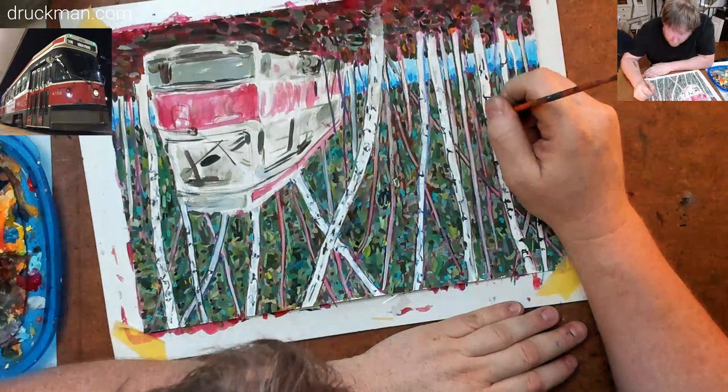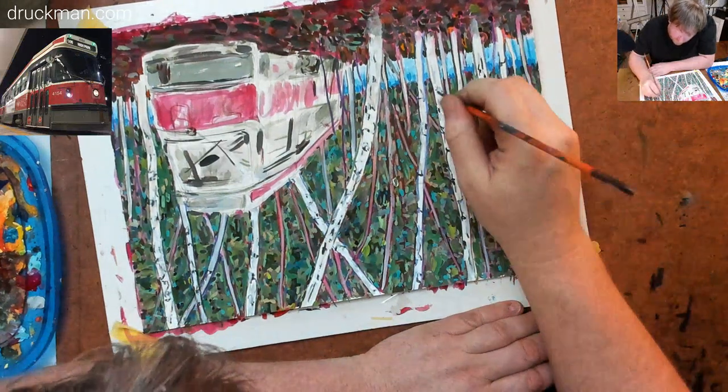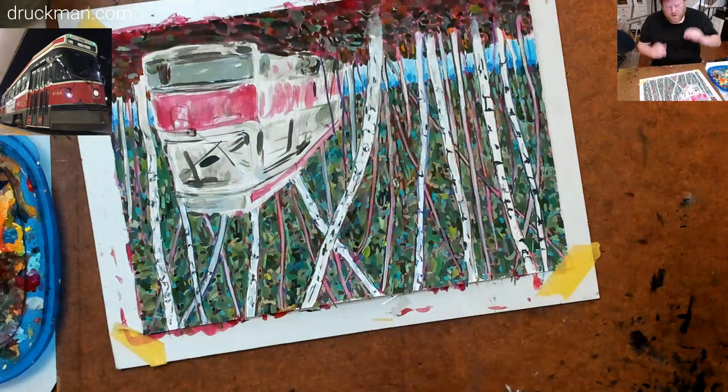Let's start playing with some lines here. Let's start just adding some stuff. What if I just did these? Okay, I really want to.